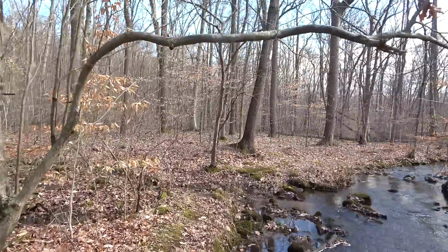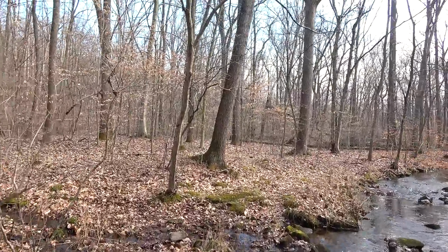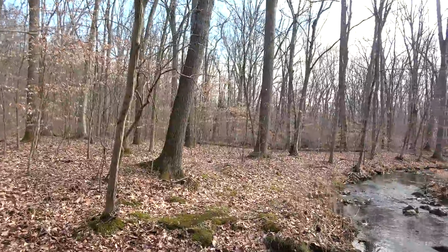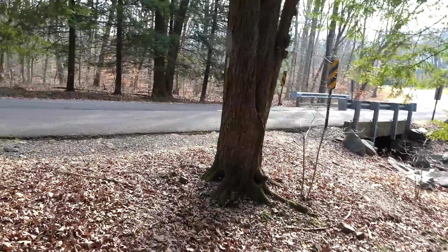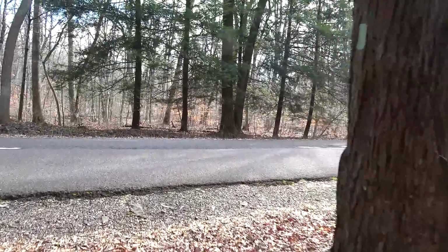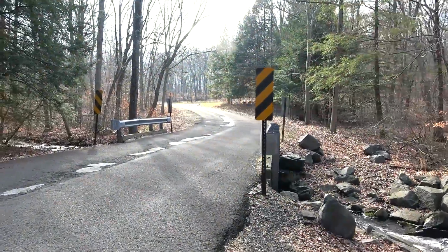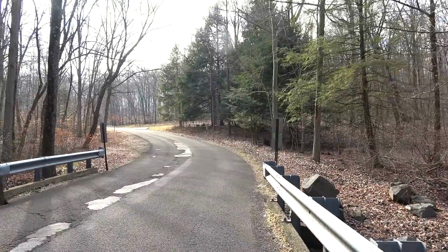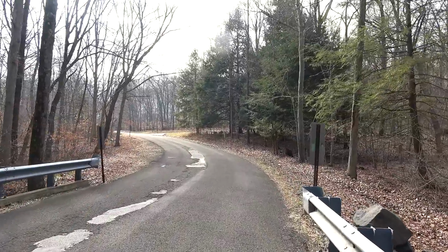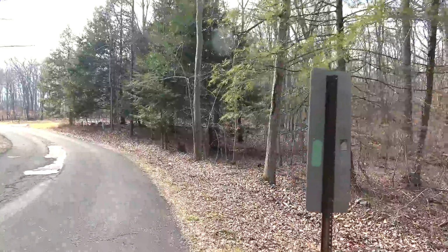We should be coming up to a road here soon that will take us to where our section of the Horseshoe Trail will start. So up here is indeed the road. So we need to head this way then. This is not the Horseshoe Trail yet. We'll hook up with it just a little ways up that way. And our official Horseshoe Trail hike will begin.